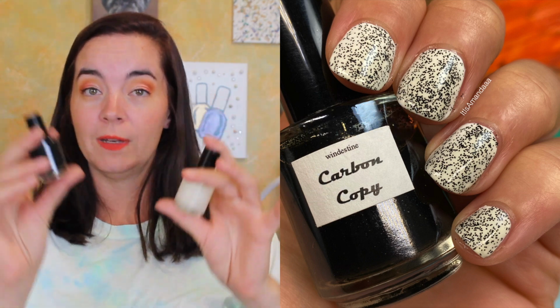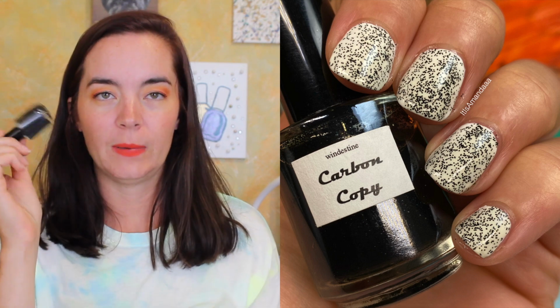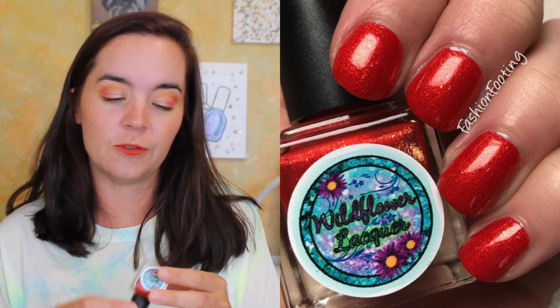Anyway, Windenstein, a white matte micro glitter topper, black matte micro glitter topper. Like, people don't do this anymore. It's so dope. And Wildflower Lacquer is the one that I was actually supposed to talk about. This is called Kindred Spirits.